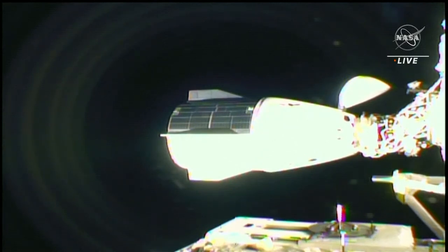We've been pretty lucky with our external camera views so far. This view is from the Japanese exposed facility pointing at the forward end of the International Space Station, where Dragon is currently docked with the Crew-3 astronauts on board.